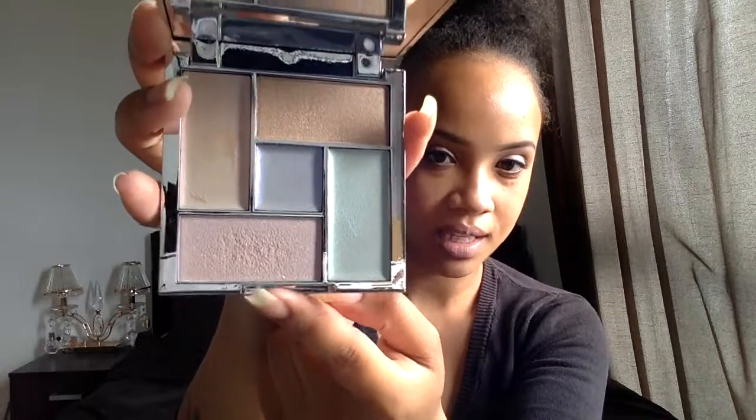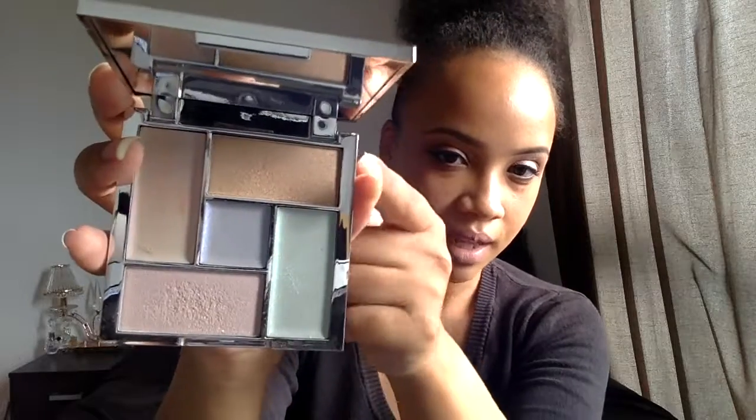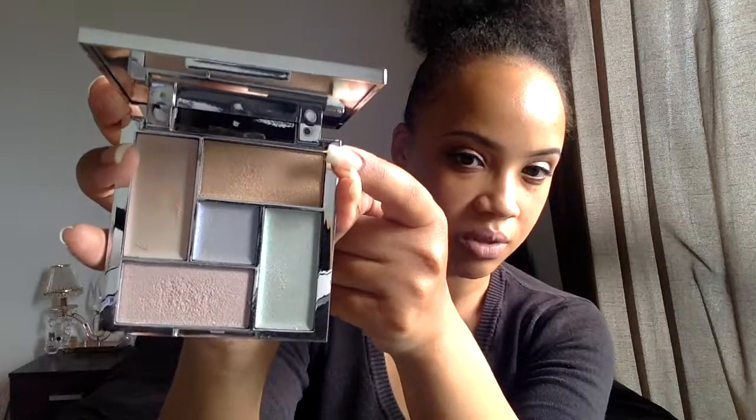Next is the Sleek Distorted Dreams palette. This came out recently and this is what it looks like on the inside. I do have a video where I am doing a first impressions on this palette. I really like it, especially this pink shade down at the bottom. You can see that I have dipped into it quite a lot. You can see the gold one here I have dipped into as well, but not as much as this one.